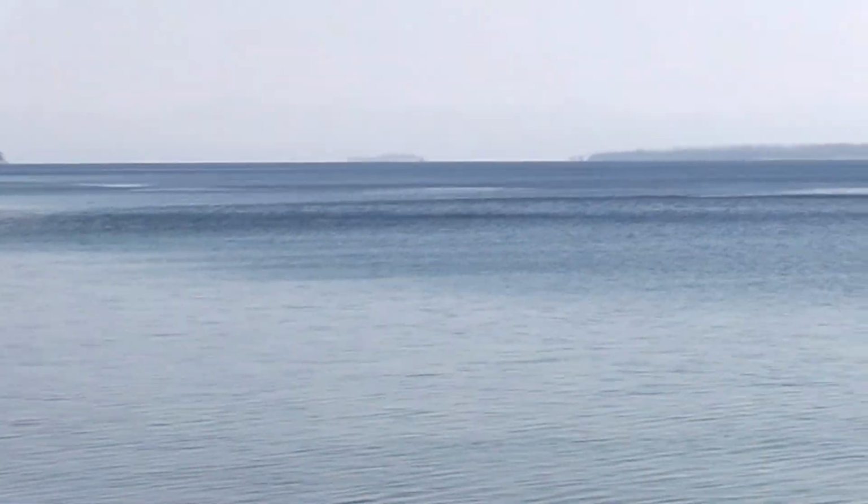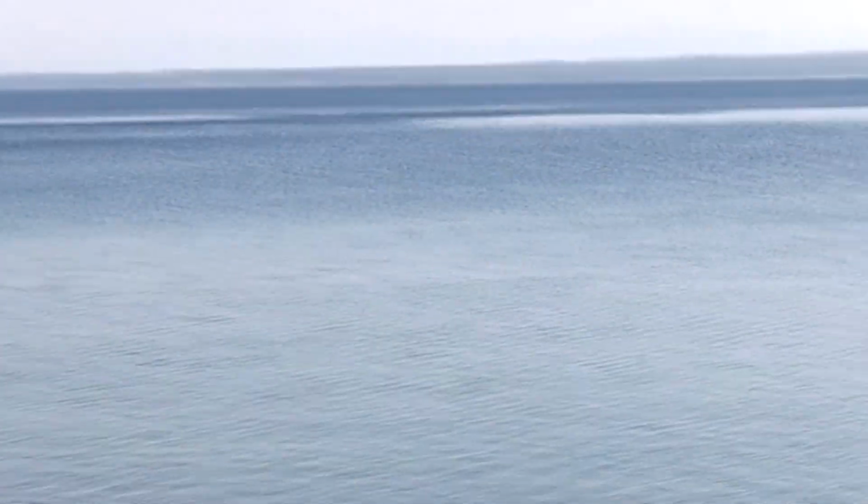There's Yellowstone Lake, and it's so big. I'm just gonna kind of take you around the whole lake.